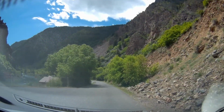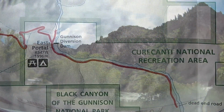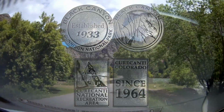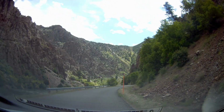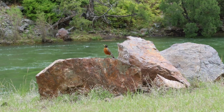At the bottom, you're right beside the Gunnison River. Actually, technically, this part of the road is no longer in the national park. It's in the adjacent Curecanti National Recreation Area. I guess that's why we bought both tokens up in the visitor center. The experience of the canyon from here is worth the drive down. We drove and walked back and forth, checking out the river from various angles. Some of the wildlife even posed for the camera.